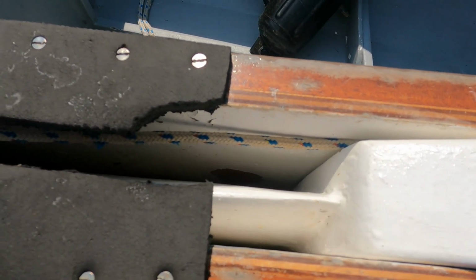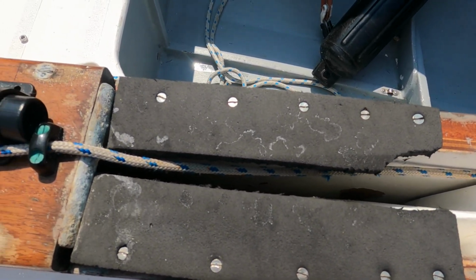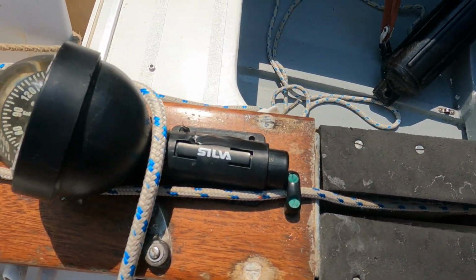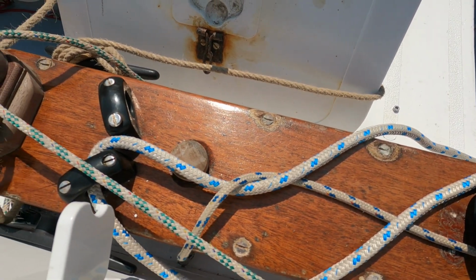I last inspected the centreboard pivot pin about 2 years ago. There's never been any leaks from it ever. And her toolkit contains a spare stainless steel centrebolt which will come with her.